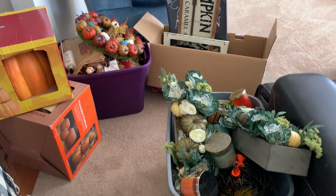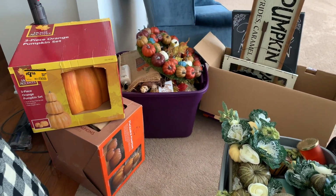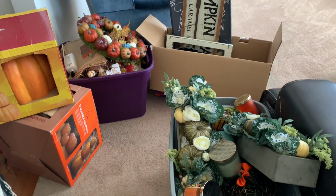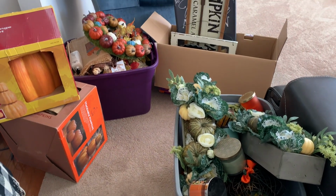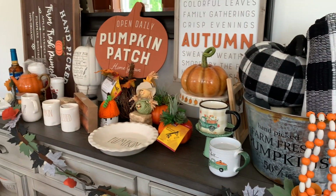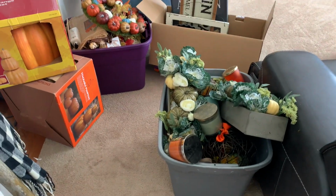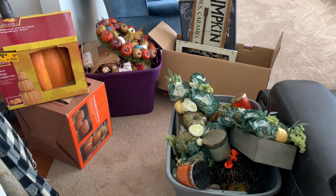Alright you guys, so I just brought these boxes and things from my basement to the first floor, and I am so excited to go through them. I actually went through them in August because I have been buying, like I showed you, some of this year's fall decorations. So I already know pretty much what's in there, but I want to show you so that you see what I have collected throughout the years.